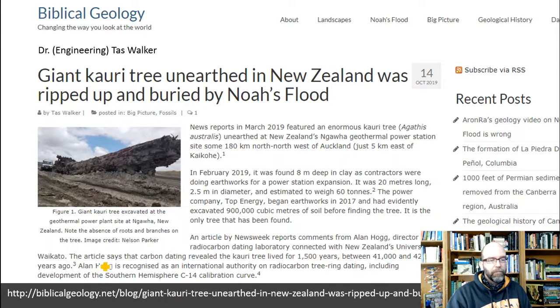He admits the article says that carbon dating reveals the tree lived for 1,500 years, and now we know that not only does carbon dating of the inner and outer rings suggest that old of an age, but also by counting the rings we see about that many years present, which is a nice confirmation of the validity of C14 dating. Between 41,000 and 42,500 years old. Now, of course, that doesn't fit into his chronology.